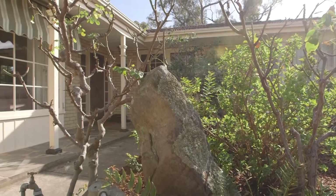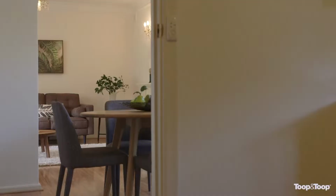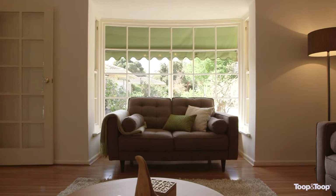Wonderful 1970s built cream brick unit located just away from Kensington Gardens. We're here at number 4/43 Myall Avenue. My name's Tim Threadgold. Come inside and have a wander through with me.